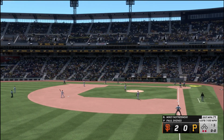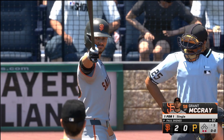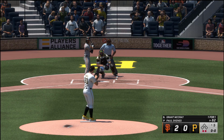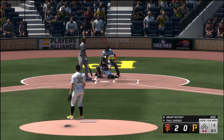Now batting, left fielder, Grant McCray. And stepping in is the speedy Grant McCray. 1 for 1 with a single so far. And that's in for a strike.